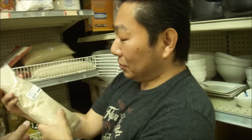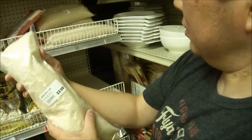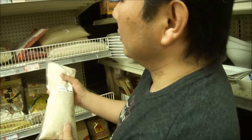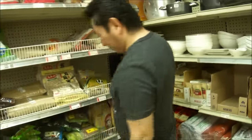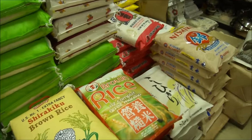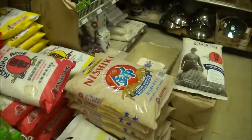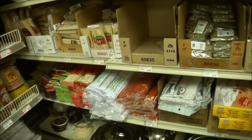Sushi rice, 3 pounds. This looks like a short grain to you. 3 pounds, $3.99. It's private label. So the rice, I want to use the one from Price Choice. And very local rice, how we can make it nice. What else do we need?